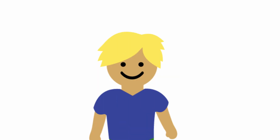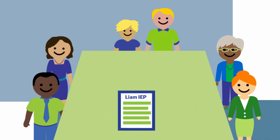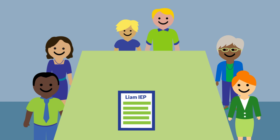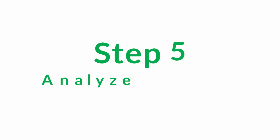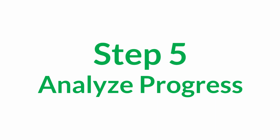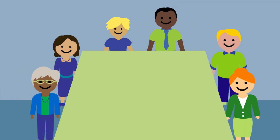Liam is excited about this plan. The team writes down today's discussion in his IEP so everyone knows the plan. They adjourn for the day, but Liam's team will continually monitor his progress, reviewing and revising his IEP as needed to help him stay on track to meet his goals. That's step 5 of college and career-ready IEP development. And then the process begins again.